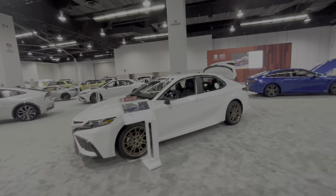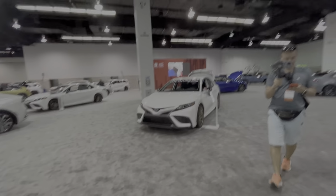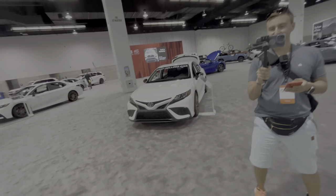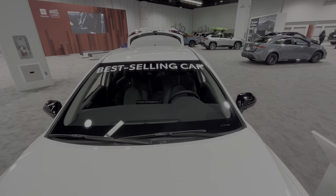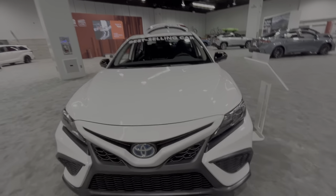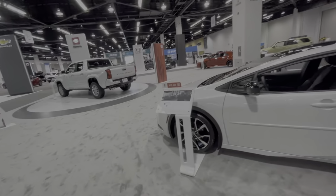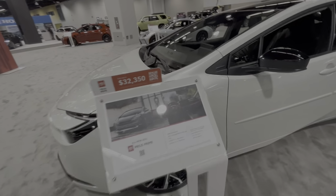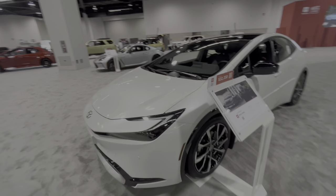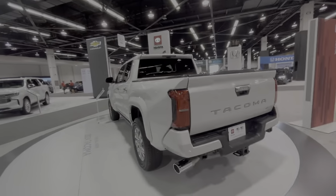Nice. So that's the Camry TRD. Because of the rims, I think it's the V6, the best-selling car. That's true. I don't know why I still didn't do a video about the Camry. Best-selling car. That's the one. But I think the Prius is gonna take that position. It's gonna be the number one selling car, because at 32,000 the Prius is gonna save you a lot of money on gas, especially right now. I think it's the best choice. So that's what we got.